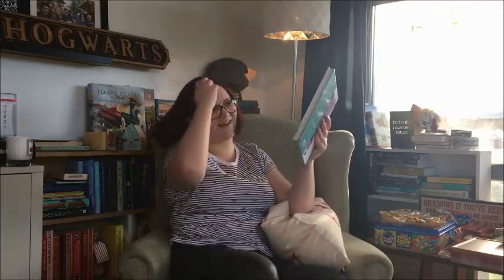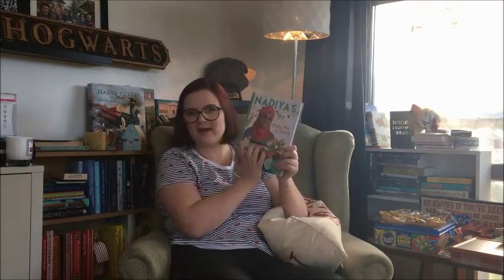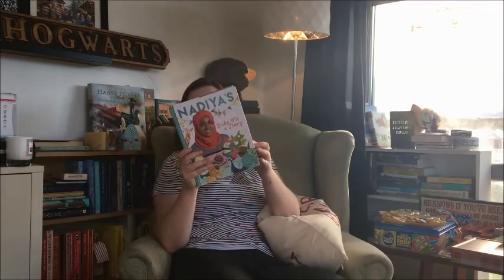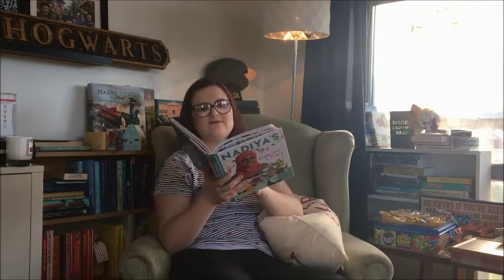I've also got this cookbook. David bought me this. Nadiya got Bake Me a Story. Nadiya Hussain won the Great British Bake Off in the UK last year. And I love her. I can barely even watch a TV programme with her on without crying. That's how much I love her. She wrote this storybook that has recipes at the end of it. So it's a children's storybook, but it's very, very sweet.